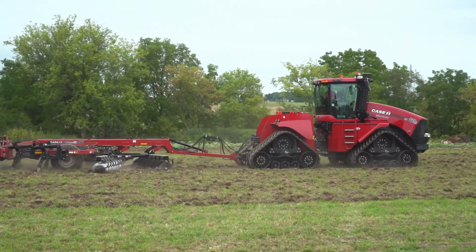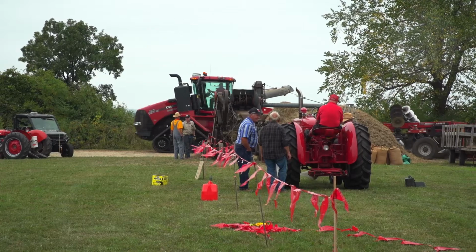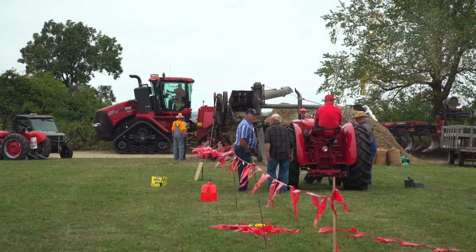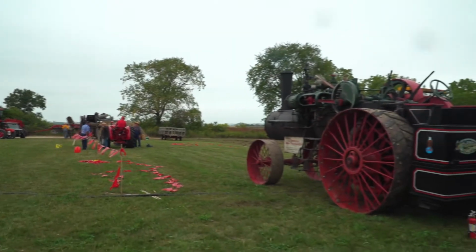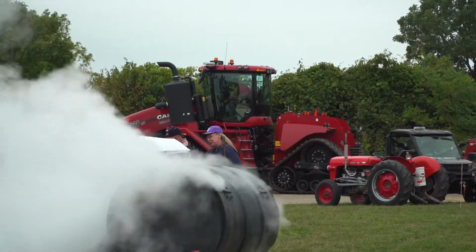Just by chance, this was a contrasting year. A modern-day tractor was working up the land during the event and drove by. There's quite a contrast between an early 1900s tractor and today's.